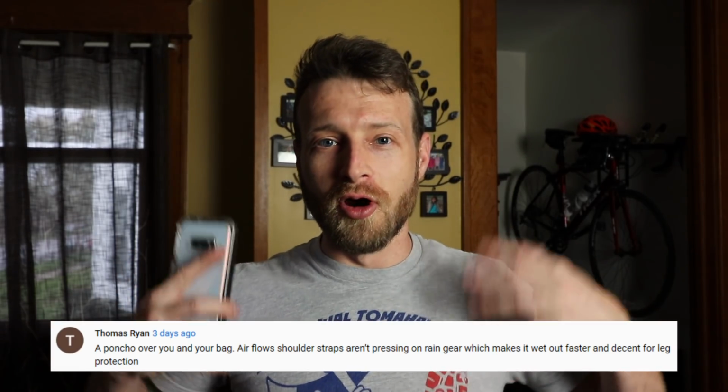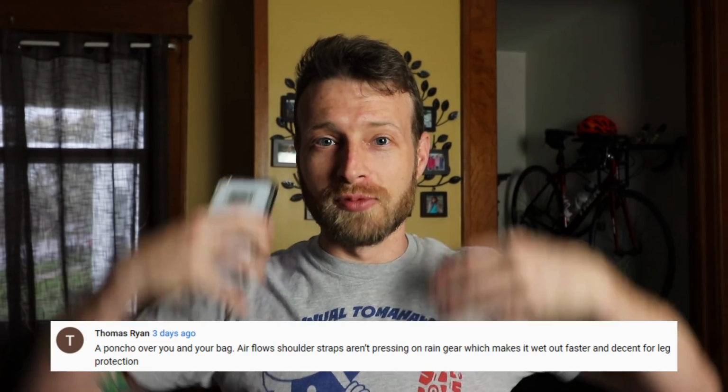And Thomas Ryan added to that, he said shoulder straps aren't pressing on the rain gear, which makes it wet out, so when you pull your poncho over, your straps are underneath it. Essentially everything's underneath it. A lot of people on here are agreeing with me that the nitrile gloves work for them. A couple people said that they put them over top of fleece gloves for added warmth.